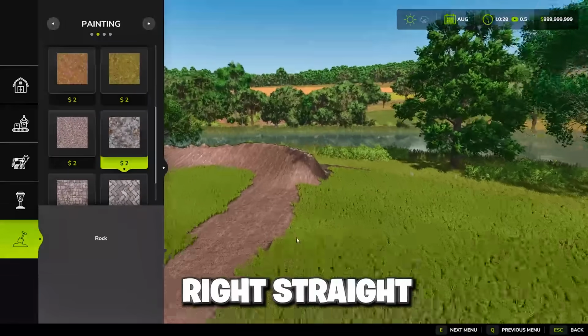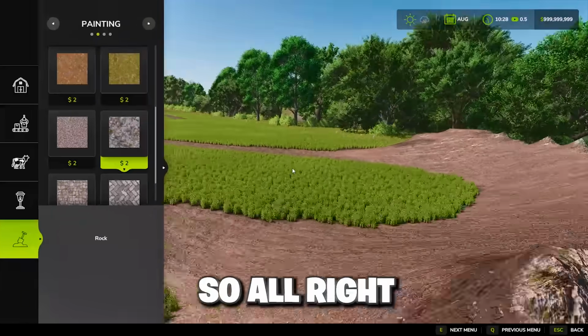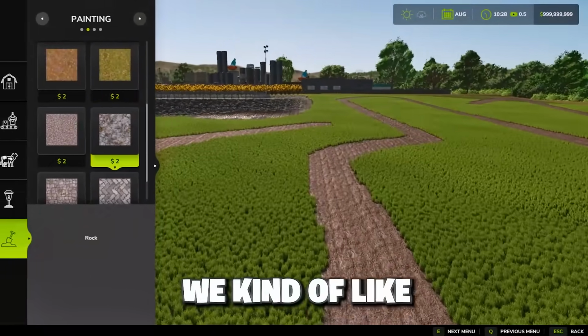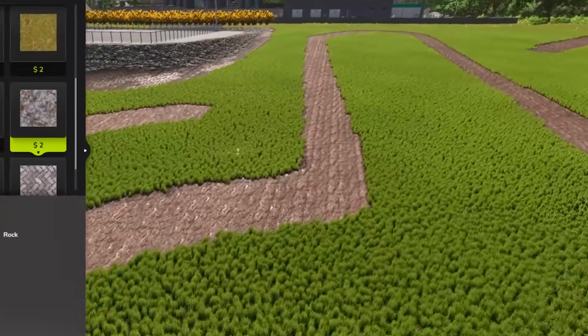Now, if they go right straight through there, yeah, they're going swimming. So, all right, let's leave it there. Turn 2 is good. We're going to jump 2 next. As you guys know, we kind of drive through this part, so this is all about your turning and everything.